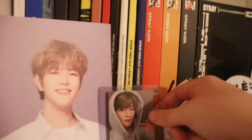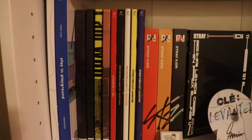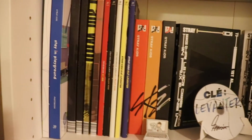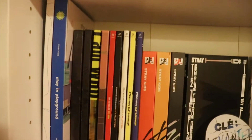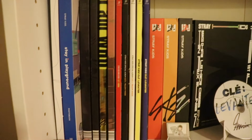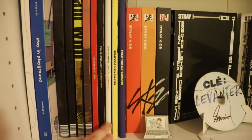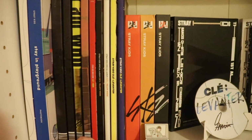But album-wise, I have at least one copy of all of their Korean releases. I don't have any of their Japanese music. It's just so hard to get Japanese stuff that I usually just opt out of buying it at all. But I have their second photo book, their mixtape, I Am Not, I Am Who, I Am You, Miro, Yellowwood limited edition, Levanter, and then Levanter limited edition.